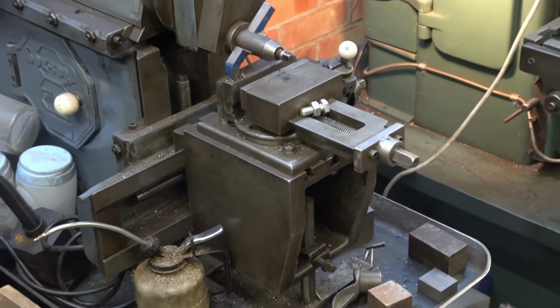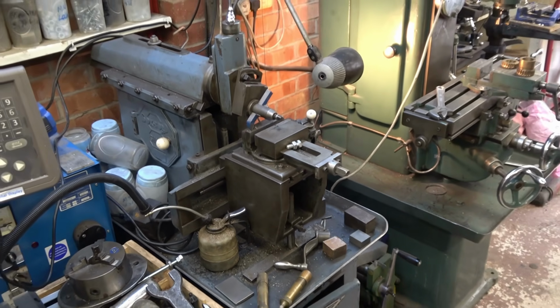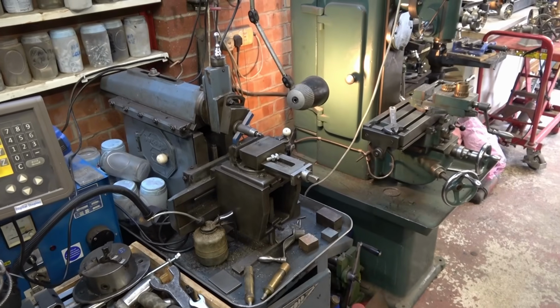And you've used it for a few keyways, etc. Keyways and bits and pieces. I don't use it a great deal, but when you need it, it's handy.